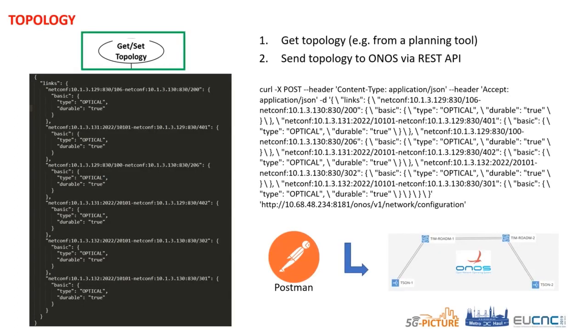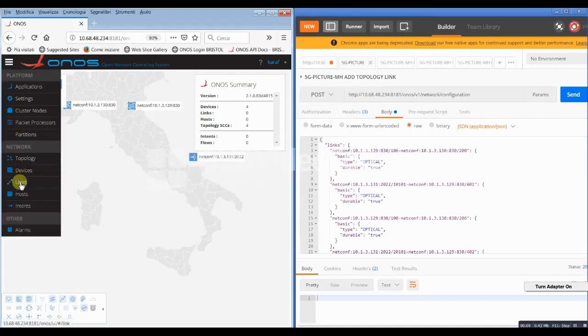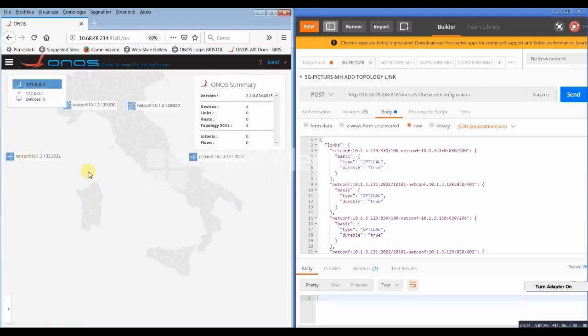The first step is getting the nodes and links topology before sending it to ONOS using the ONOS REST API. We use the Postman app to send REST commands to ONOS. Going live on the ONOS GUI, we can see that nodes are managed and no links are available. We send topology information via REST, and on the GUI we can see links appearing.